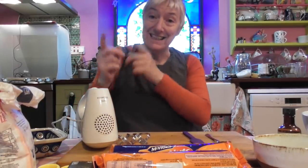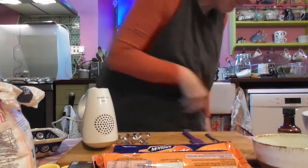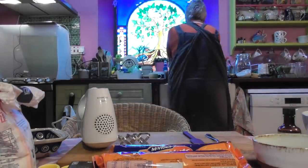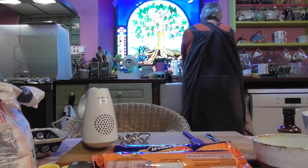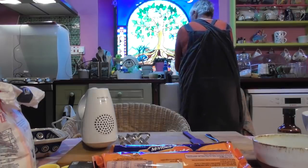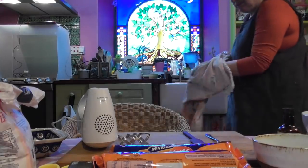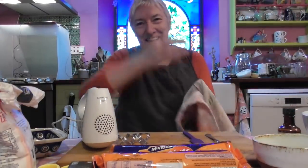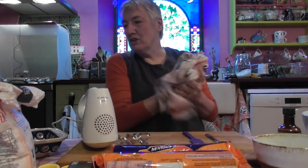I'm going to put Norma in the sitting room because I don't want her jumping on the table. Come on, there's a good girl. There you go. Good girl. Okay, so that's the cat excluded from the scene. We don't want cats in the cooking.